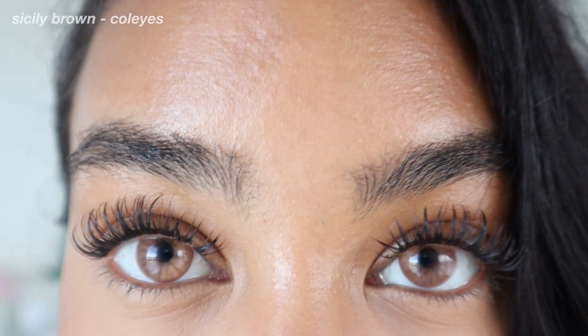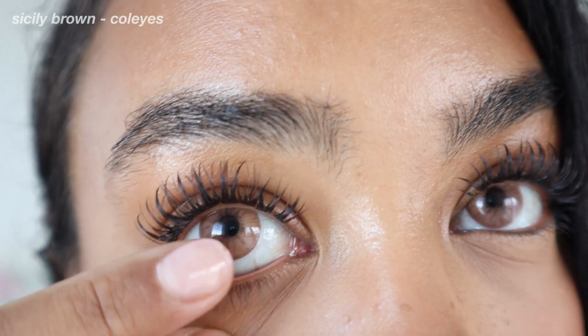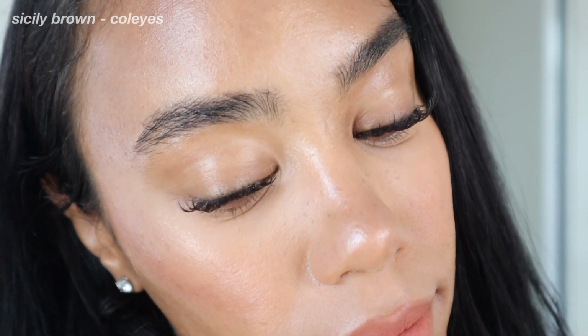Let's see what we think of Sicily Brown. Sicily Brown gives a tawny and terracotta brown combo. It has a split in the lens, so you're getting half of that tawny shade and half of that terracotta shade, which I think gives a subtle brightness to the eye. Now the starburst design does add to a natural effect with the lens, but overall the pupil is not feathered, so that takes away from that.